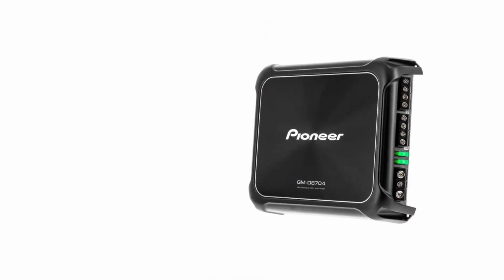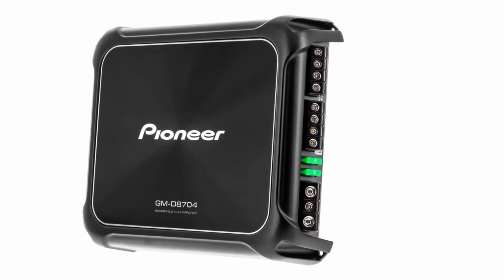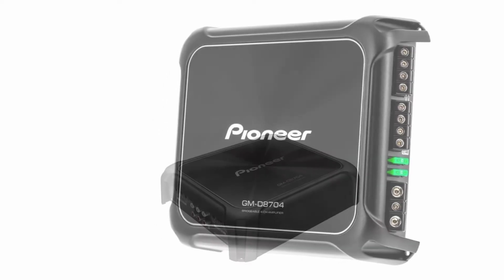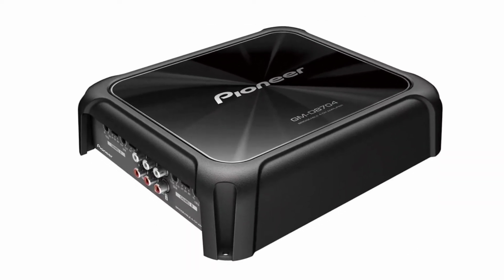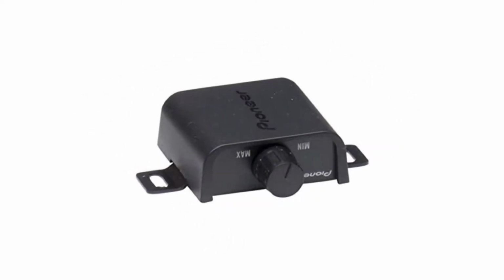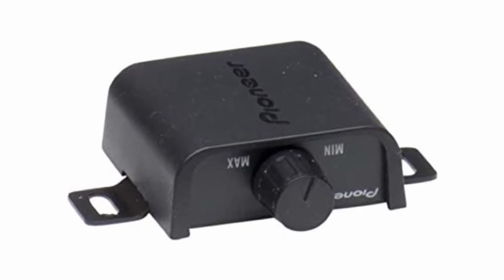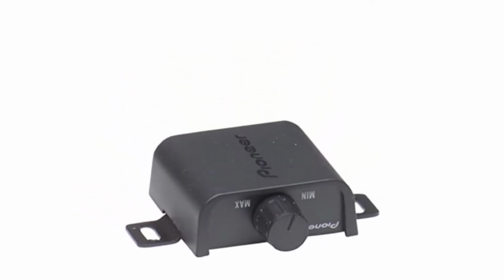Pioneer includes a protection control system, which is a technology aimed to prevent overheating. Basically, integrated sensors in the amplifier can detect when the system is overheating and will automatically adjust the power input level to moderate the temperature. Also included is a built-in, variable low and high-pass frequency that is adjustable from 40 to 500 Hz.